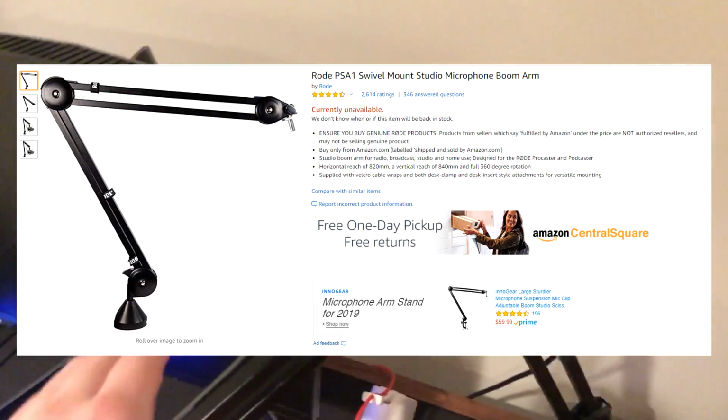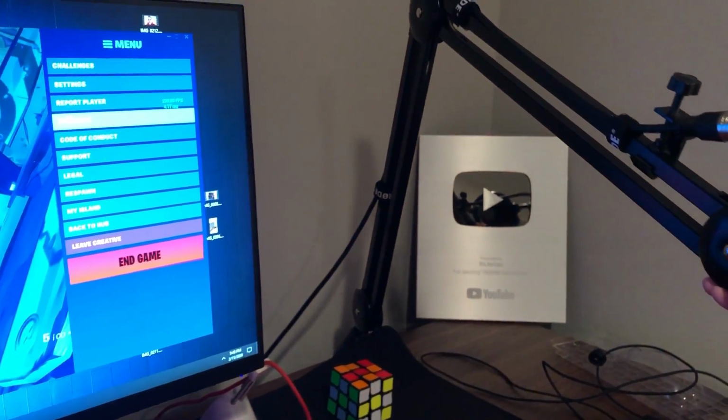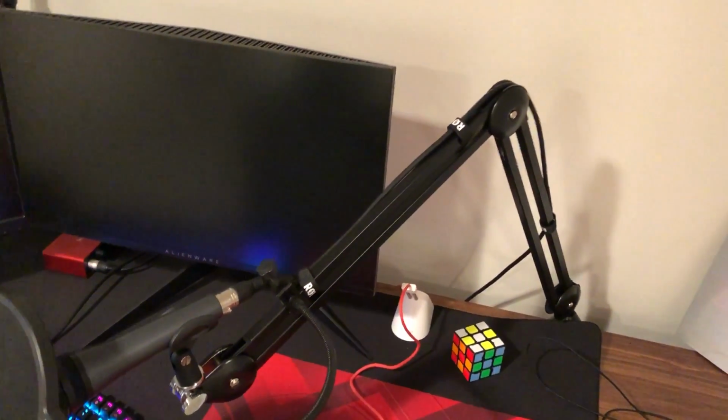Moving to the left, and we have my mic stand. This is pretty much the best mic stand money can buy. It's called the Rode PSA1. You can move it pretty much every angle, whenever, wherever you want, and it's really flexible. It costs about $100, which is kind of pricey compared to the cheaper, newer ones, but definitely worth the investment.